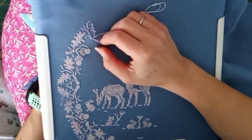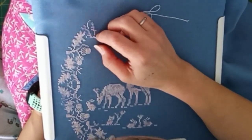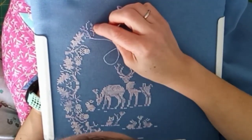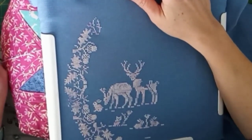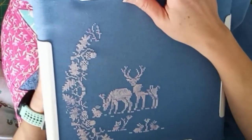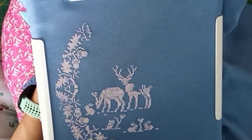Right, I've split a stitch there. Do you see the top leg there looks really messy? So what I'm going to do is go up the hole and collect it up. I'm going to go under it with my thread, pull it nice and tight, and go back down the hole, and as I pull that tight, that neatens up that stitch without having to frog it out and do it again.